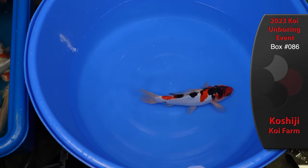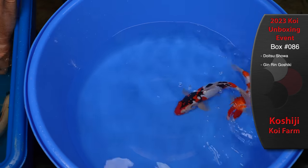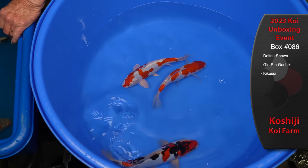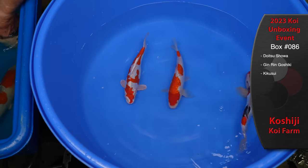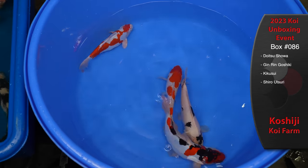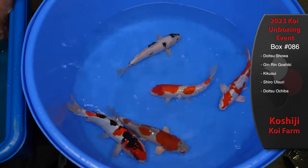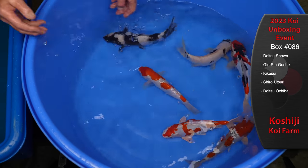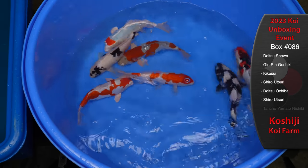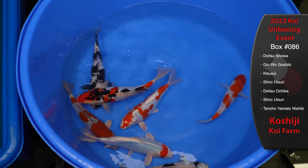And this brings us to our final box from Koshiki Koi Farms. Start off with a Doitsu Showa. We also have a Ginrin Goshiki. Doesn't look like a Goshiki right now, but more of that gray is going to be coming up from that white. We have a Kikusui. A Shiro Utsuri. A Doitsu Ochiba. Another Shiro Utsuri. And finally, to wrap it up, we have a Tancho Yamato Nishiki. So that wraps it up for Koshiki Koi Farms.